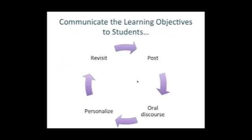The second classroom recommendation was communicate the learning objectives to students. And we recommend in both Classroom Instruction That Works and the Handbook for Classroom Instruction That Works an iterative process that I have in a visual representation on the screen. Start off by posting the learning objective. We believe very strongly that you need to have the learning objective posted on the whiteboard or on the screen in your classroom, and it should be visible to students throughout instruction.